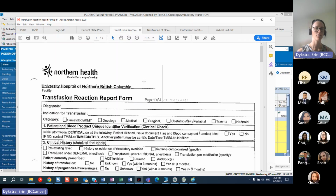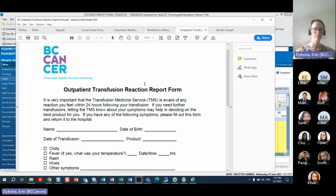Sorry, I was muted. The third BC Cancer form that you showed. So this? Yeah, this one. Sorry, yes. So this one is if the patient has been discharged home, feeling fine, no reaction while in clinic, then they need to report any reactions within the first 24 hours of the transfusion. Sorry, that wasn't clear at all, Kelly. So this is what they're sent home with, just in case they do have a reaction after leaving the clinic.